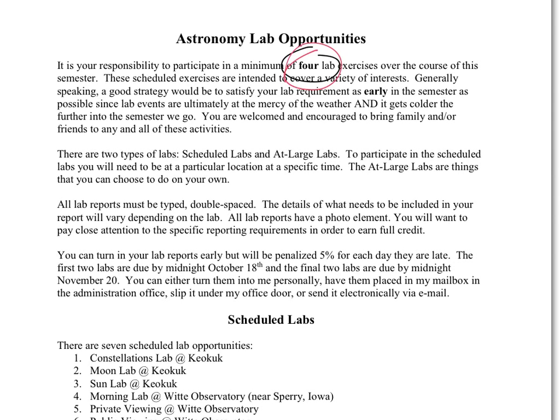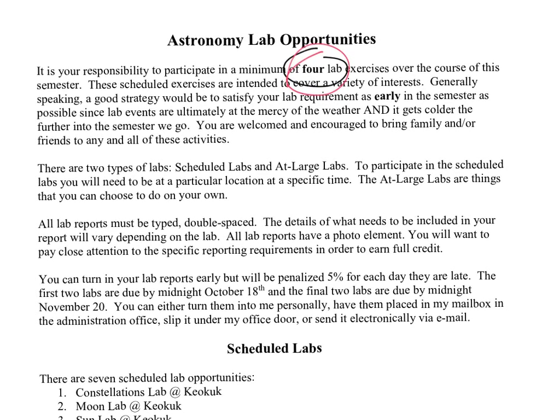In fact, labs come in 2 flavors. There are scheduled labs and at-large labs. For scheduled labs, you simply need to be at a particular location at a particular time. At-large labs you do on your own. Sometimes there are some restrictions on where and when you need to go, but they're things that you do on your own.